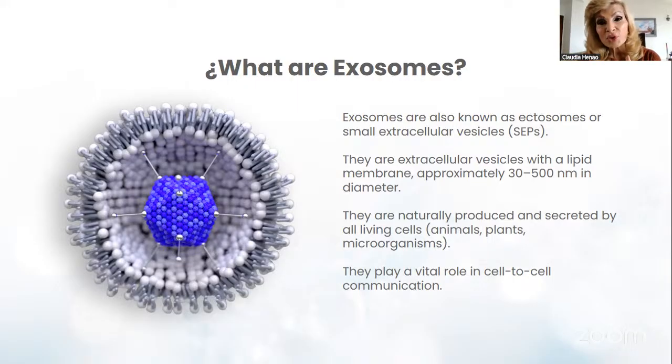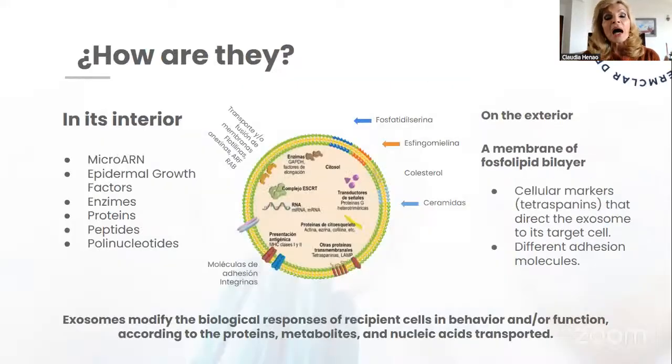Exosomes are known as ectosomes or small extracellular vesicles. They are extracellular vesicles with a lipid membrane. Our exosomes come with a bilipid membrane. Now we're going to see the size of the diameter of these exosomes is incredibly small. They are naturally produced and secreted by all living cells, animal, plants, and microorganisms, and they play a vital role in cell-to-cell communication.